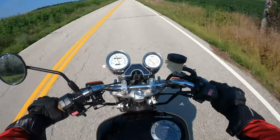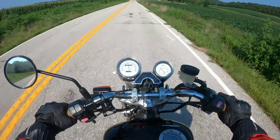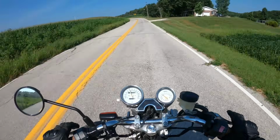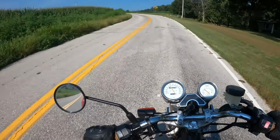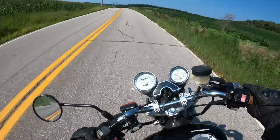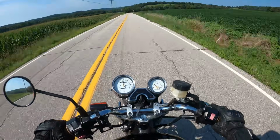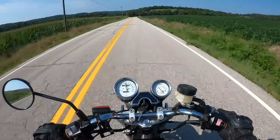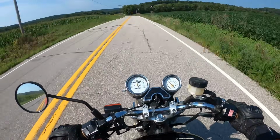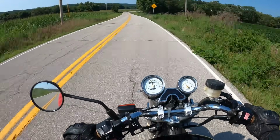Yeah, granted, late 80s technology, standard forks and typical rear shocks. I'm not really anticipating modern R6 performance from the suspension, naturally. But it does do its job. The brakes, they're fine. Got twin discs up front and a drum in the rear, but they are more than sufficient.